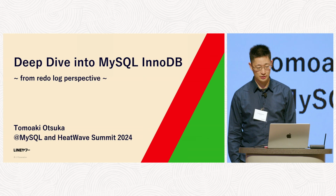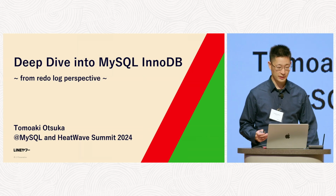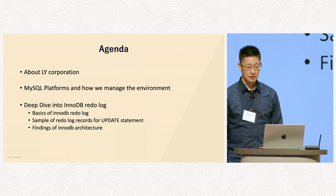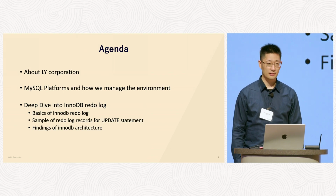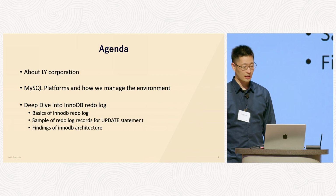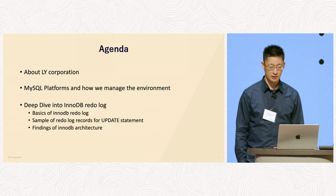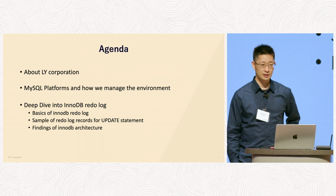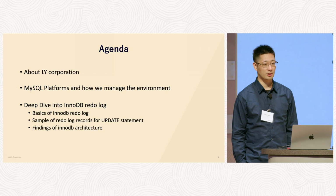The title of this session is Deep Dive into InnoDB from Redo Log perspective. In this session, I will illustrate three things: the overview of LY Corporation, the company I work for, and second, the overview of MySQL platform in my company and how we manage the MySQL environment. And lastly, the third, I will explain the passion to do a deep dive into MySQL internals, which is important for stable operation of our large-scale MySQL platform.